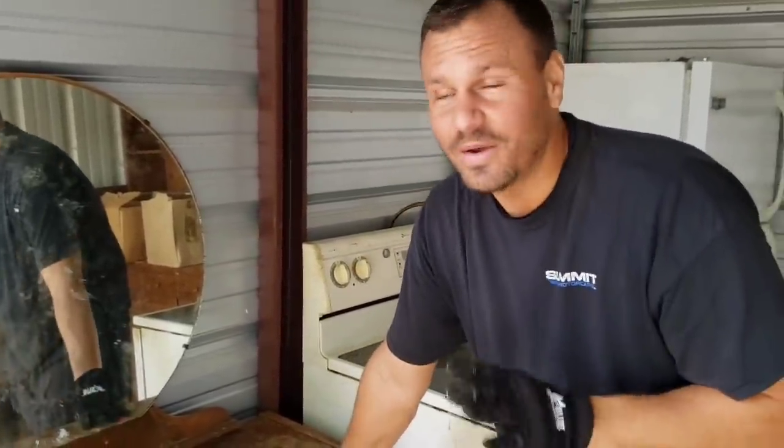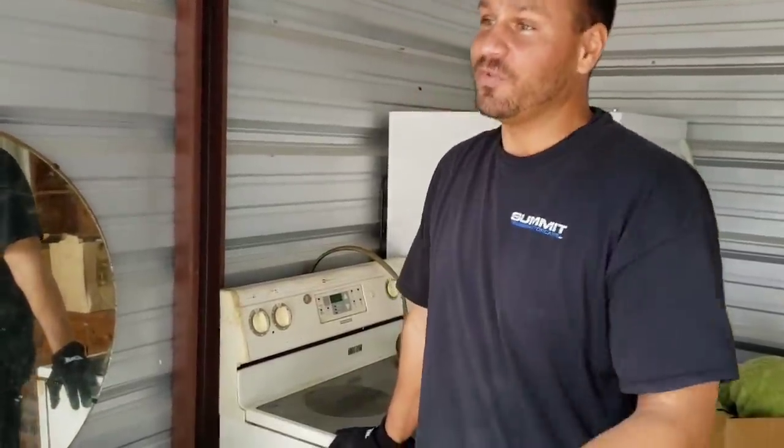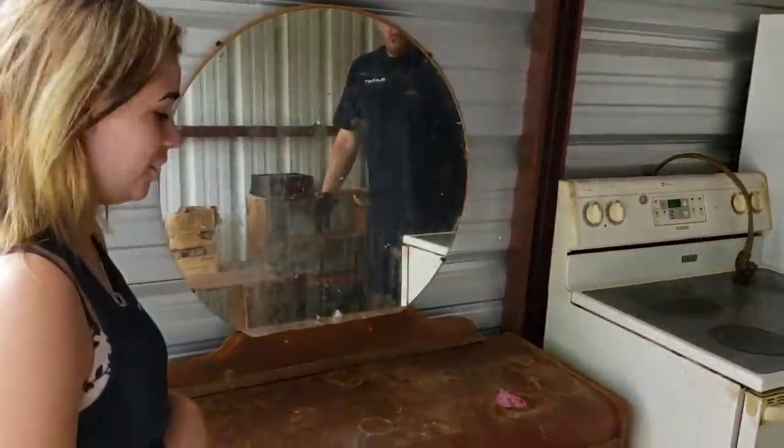Somebody's going to want to actually chalk paint this and then restore it and distress it. Not that it's not distressed enough already. Did you think that much? I did not, no.